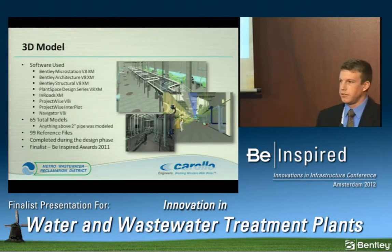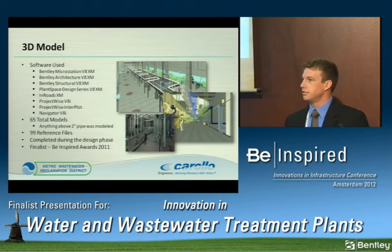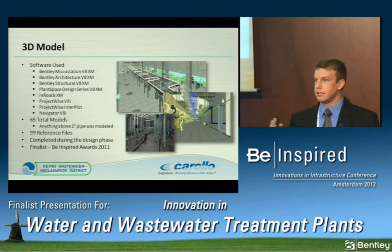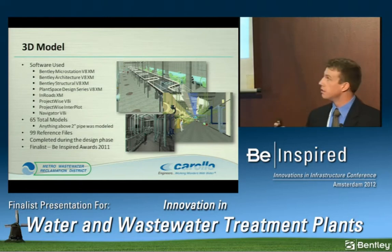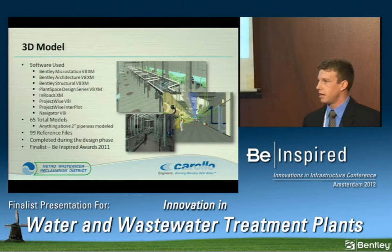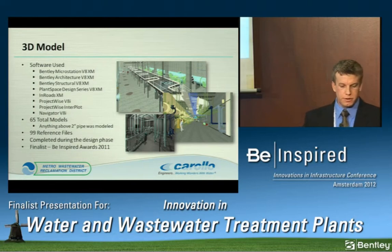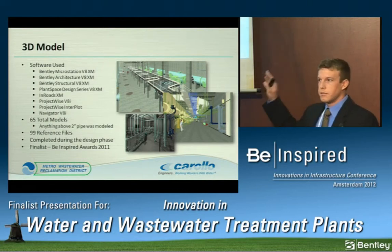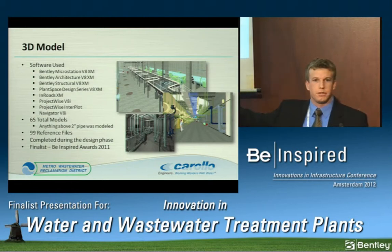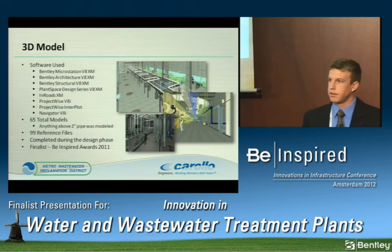So how did we build the Part 85 4D model? Well, first, before you go to the fourth dimension, you need a third dimension. So we had our 3D model that we did during the design phase. This is a traditional design, bid, build, so this wasn't a design build. We utilized a number of the Bentley suite to build the 3D model. We ended up with 65 total models. Anything above 2-inch pipe got modeled, and we brought them all into one model space. 99 reference files. It was completed during the design phase, and because I'm not going to focus real heavily on this 3D model, if you're interested in it, it was a finalist last year, so you could just go to Bentley's website and find out more about it.